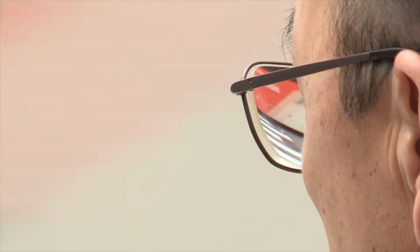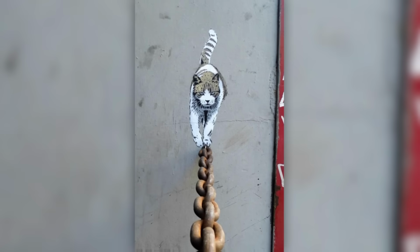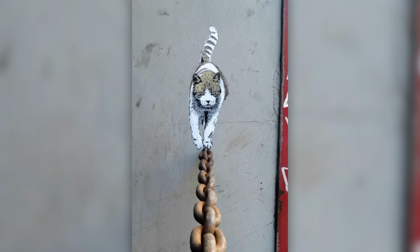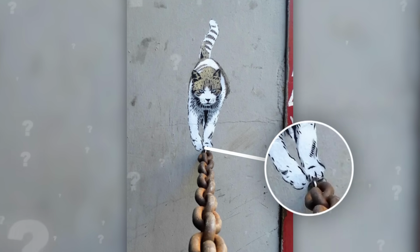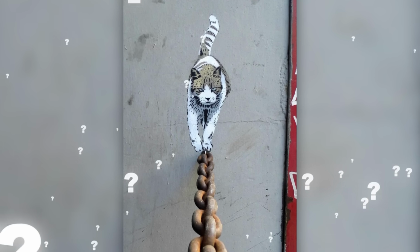Playing with perspective can have a big payoff when it comes to creating effective street art, like this Banksy-inspired piece, which totally looks like this determined feline is heading right for you. From the right angle, those tiny paws really seem like they're walking the chain link tightrope. I just wonder how the artist got up there to paint this in the first place.